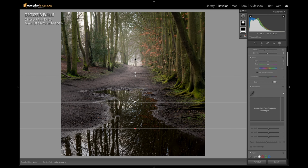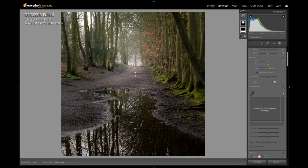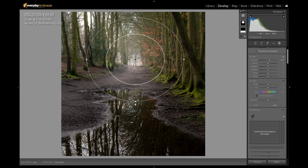The linear gradient came in from the bottom, as you can see here. And what I've done with that is I've just added a little bit of clarity and a little bit of texture. Also added some contrast and dropped the highlights and the whites a bit, so it's just darkened down that foreground a little bit.